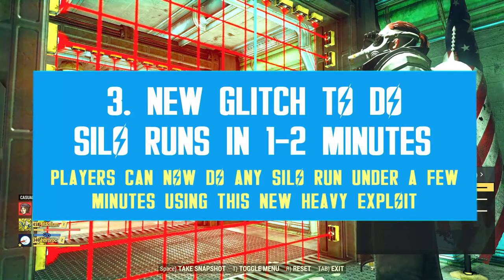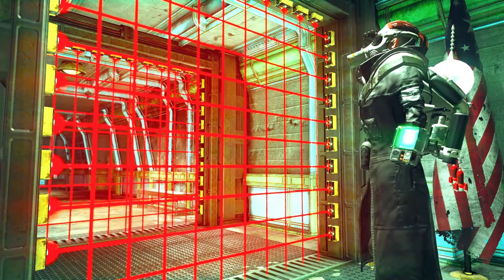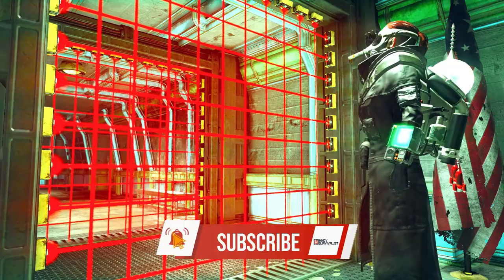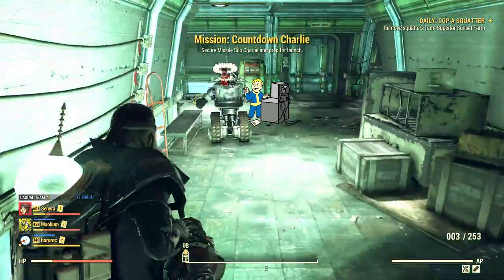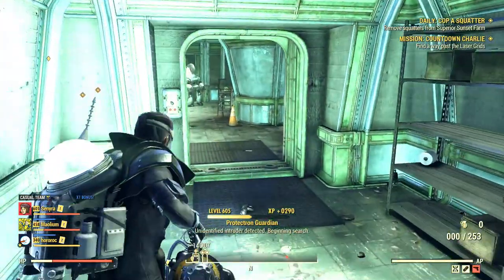In this past week, several new exploits have caught my eye because they are insanely overpowered, and another one that really needs to be fixed is a new way to cheat inside silos. There is a new way that basically allows any player to do a silo run in just a few minutes, no joke. You can go through all the walls, skip everything, including all the locked grids, doors, and whatever else there is on the way.